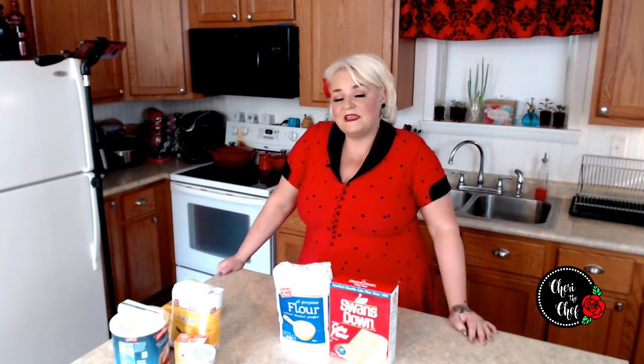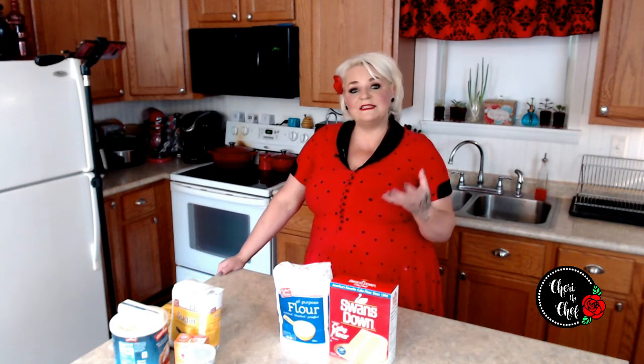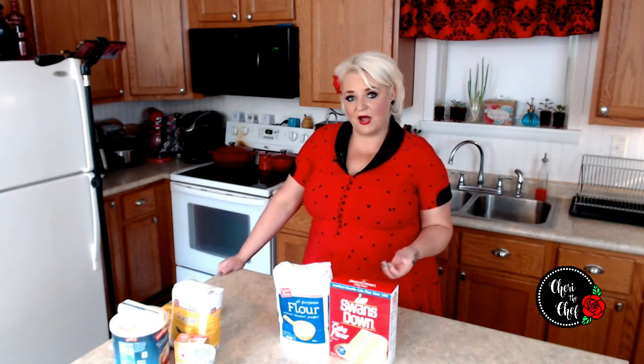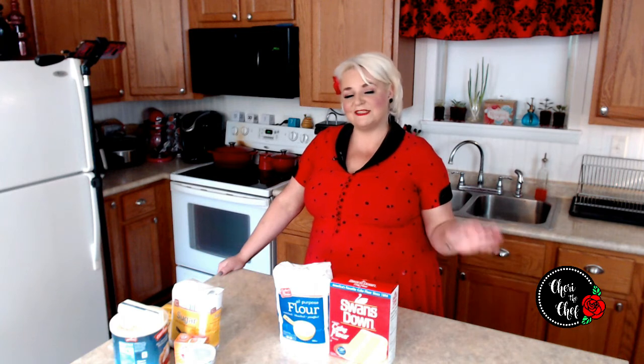And then the other thing I think that makes a difference, just like it does in any other recipe, is a lot of times if you let something sit, it becomes better. You know, either it sets up or the flavors meld together. So if you make a cookie dough and you sit it in the fridge overnight, chances are the next day when you make cookies, they're going to be that much better.